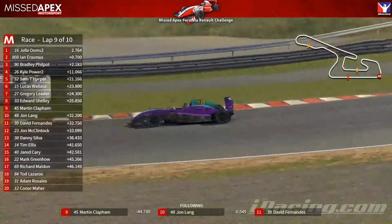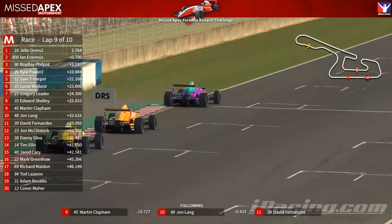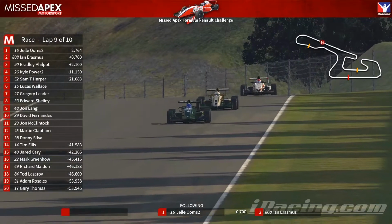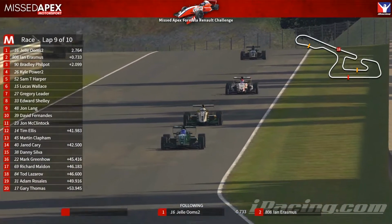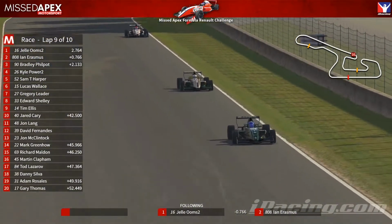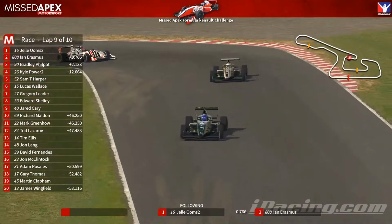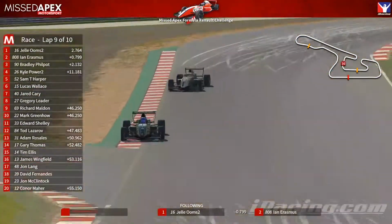So leaders started the penultimate lap of our championship races for this evening. Jelly Ooms across the line, now heading down towards the back straight. Philpott 2.2 seconds behind. I don't think he's going to be able to show his nose in this battle. Carl Power in a race on his own, as is Sam Harper in 5th place. And then we've got Lucas Wallace in 6th, just ahead of Gregory Leader, and Edward Shelley might join the fray if these two start squabbling.